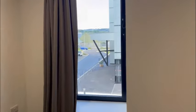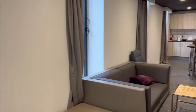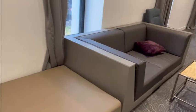Okay, so I'm in the kitchen area and I'm just gonna show you guys how this looks like. Yeah, let's go. Okay, so you've got the TV in the kitchen space area. You can hear my voice is echoing because there's just so much space. Down there is the gym area. I think the gym is probably the largest I've ever seen in any uni student accommodation, really.